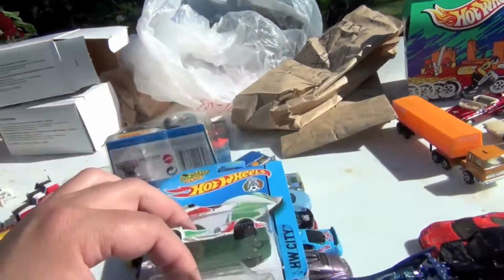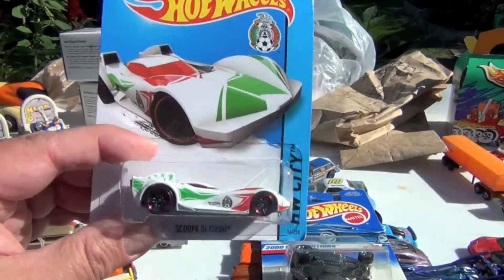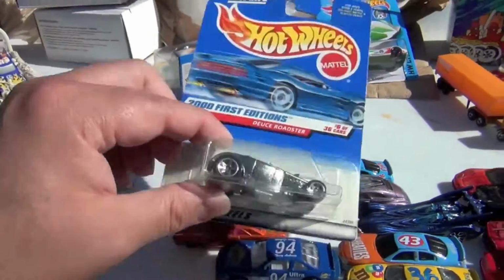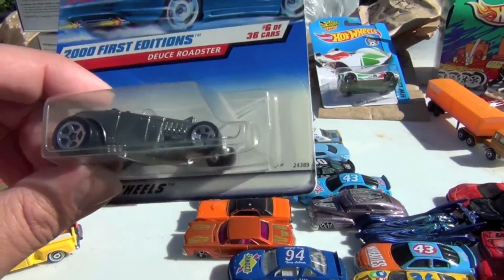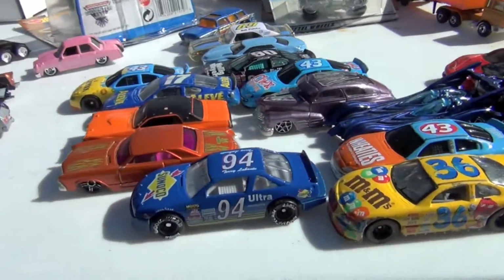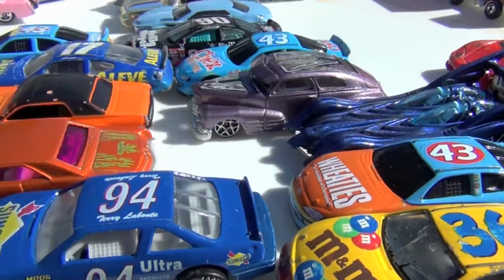And these were the mystery cars. Now, one of the bags he said was supposed to have a treasure hunt. Obviously, we didn't get it, so. Hopefully someone else got it. So these are the mystery bags that we got. And here are some of the cars that Jackson had for sale.